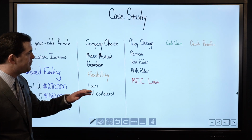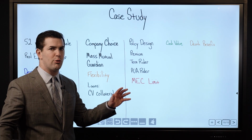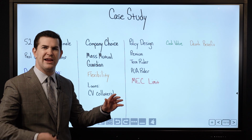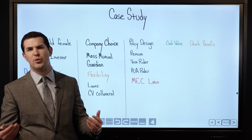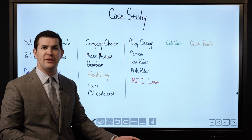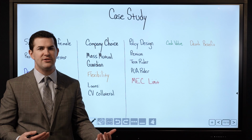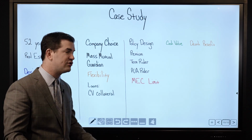My point is, during the actual conversations that I have with her, and we do this with everyone we work with, we're asking questions, seeing how long you want to pay into it, how much you want to pay into it, how much flexibility, showing you options with different companies and such, so you can see everything up front and then make an educated decision based on the actual numbers that you see.